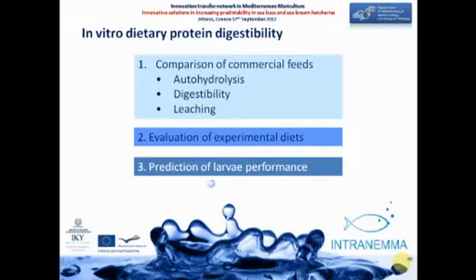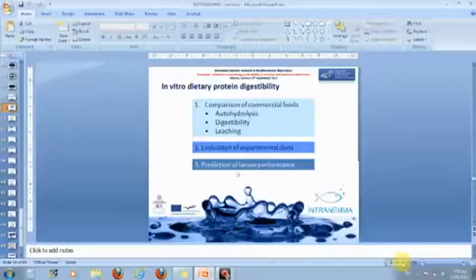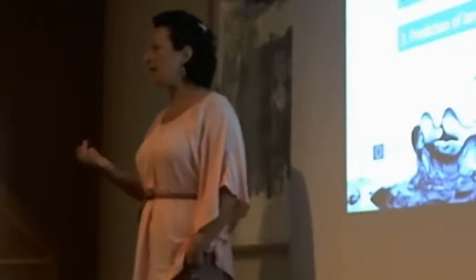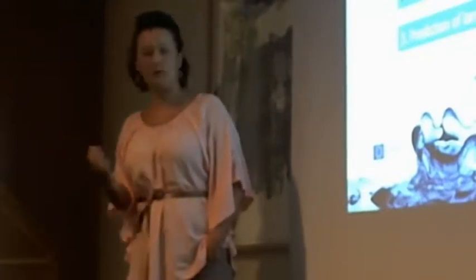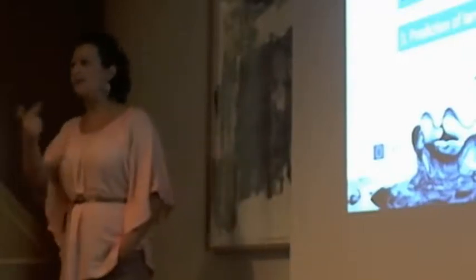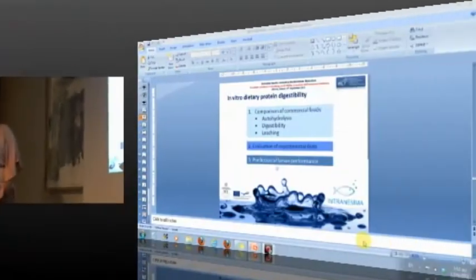So basically we think that we can use it to compare commercial feeds in terms of autohydrolysis, digestibility, even leaching. You can leave this running for hours and hours, and you can see how much they release, what sort of leaching you have in your feed. We can use it to evaluate experimental diets. We've done it in the first case, as you see, or even to predict larvae performance.